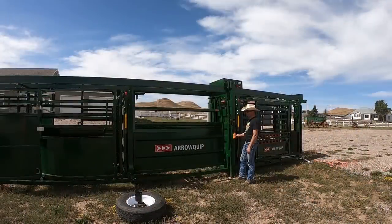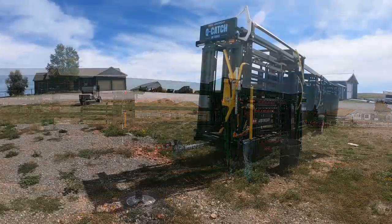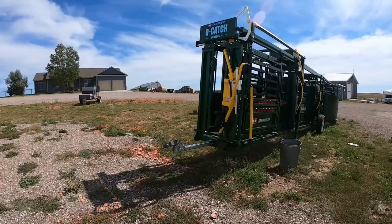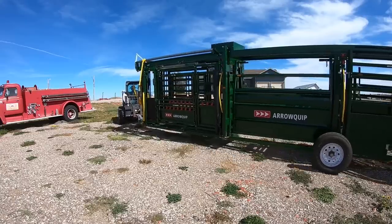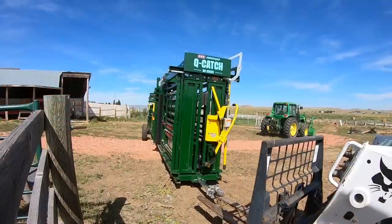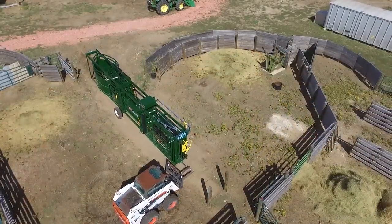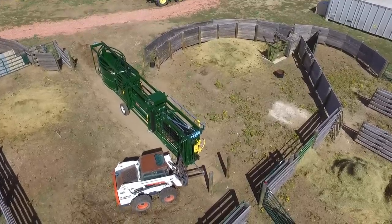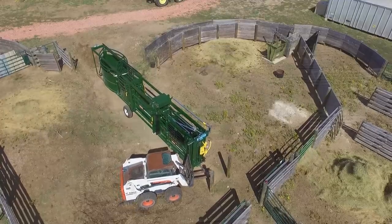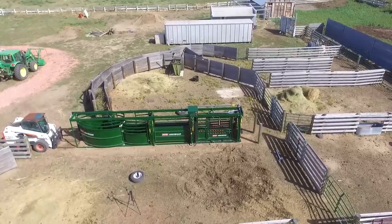After tearing down what took probably weeks to build, we're now ready to head on in with the Arrowquip system. Obviously, I can't pull it into place with my pickup, but with a ball fitted onto the forks of the Bobcat, we can start moving it where it needs to be, which turns out to be a bit trickier than I thought it would be. But with some fancy footwork and a bit of back and forth, we end up right where we need to be.